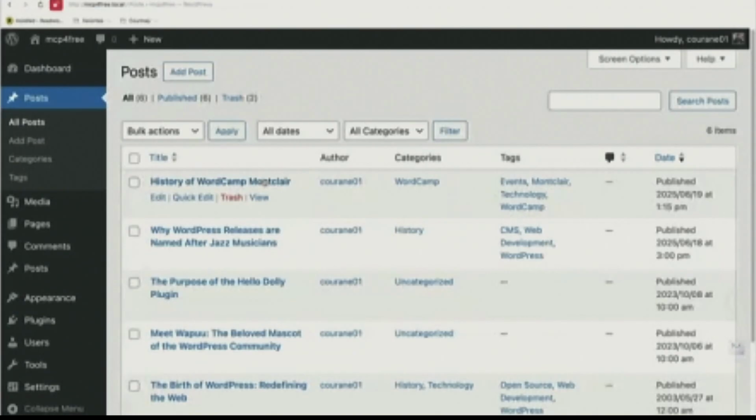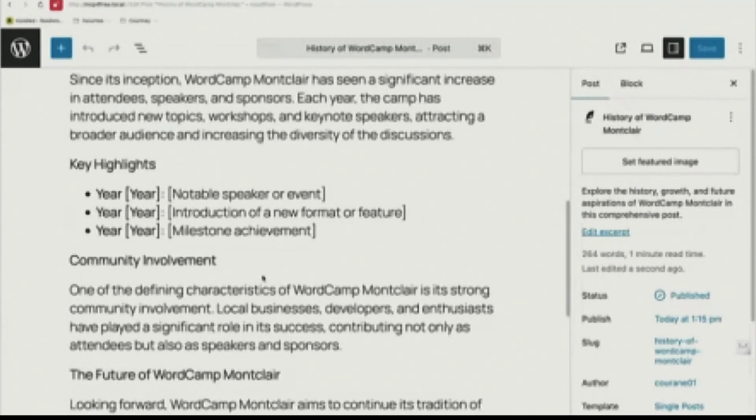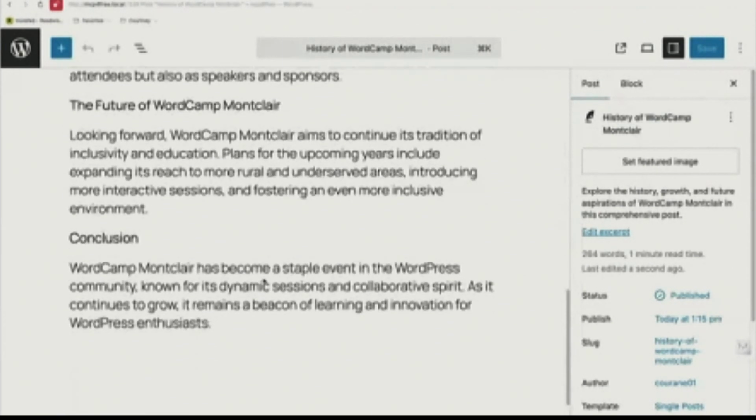Yeah, it's interfacing with WP CLI. It's passing it through AI and then communicating back to your WordPress site to handle all the interactions using REST API in the backend.